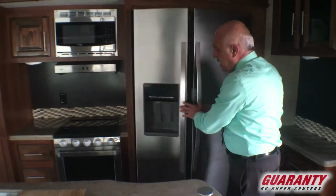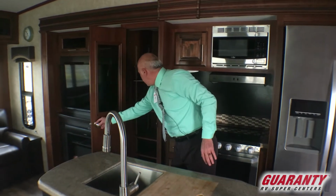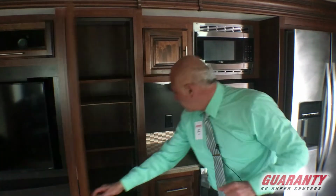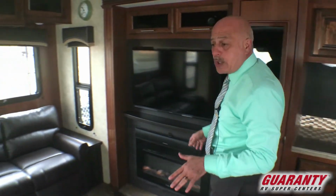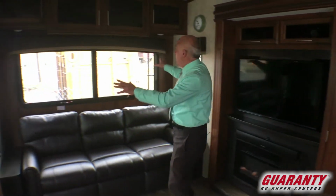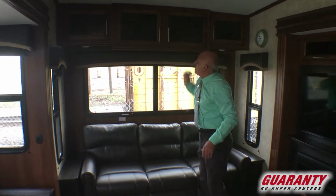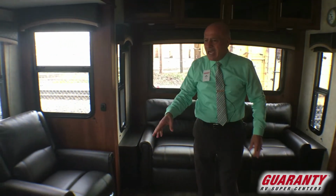I like this. As you walk in, of course you have the island, and here we go. We got a pantry, a big deal. So you got it here with shelves that you can adjust to whatever height. Nice fireplace, gives you an ambiance and also heat. It heats it very well. Nice TV, big couch. Look at this window, pretty cool. More storage. These are pretty deep, so you can put in anything you would like to have, but you never used. Anyways, two recliners, pretty cool.